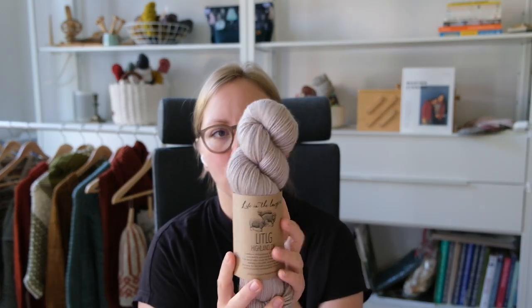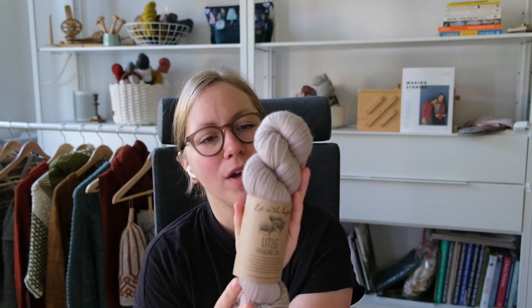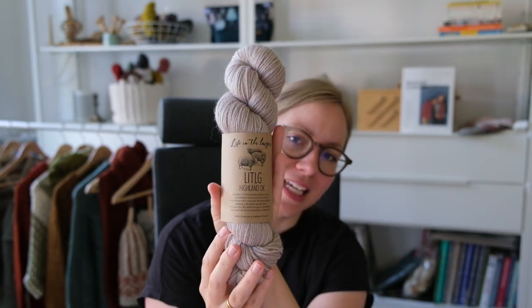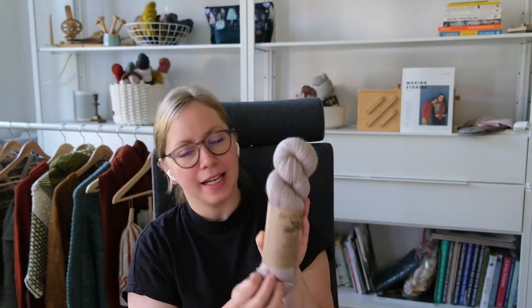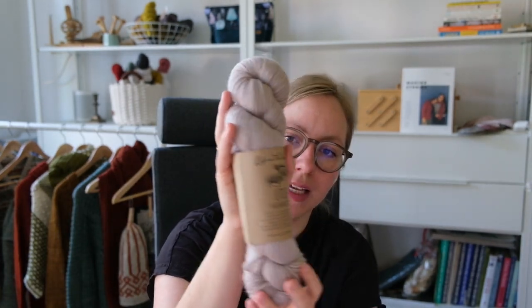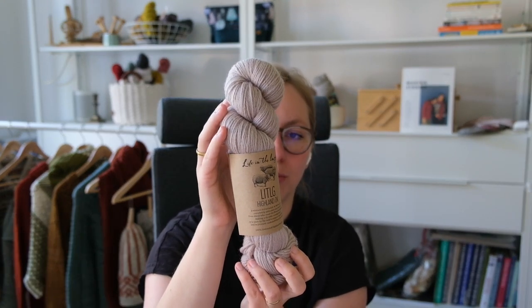We also have a really gorgeous neutral that is not quite gray. It's gray with a pink, bluish blush to it, if that makes sense. This is Silica, and it is such a pretty shade. If you're looking for a neutral that's a little bit different, this is perfect. It's definitely on the cooler side, and I think it is very beautiful.